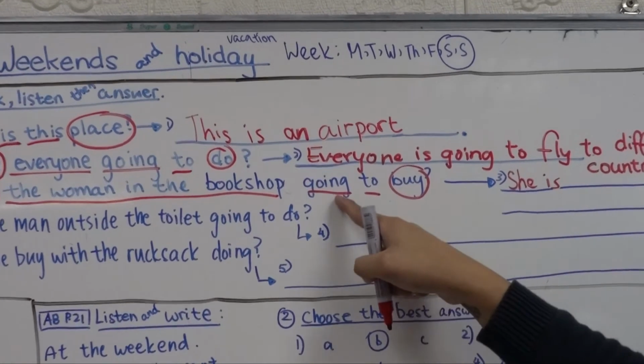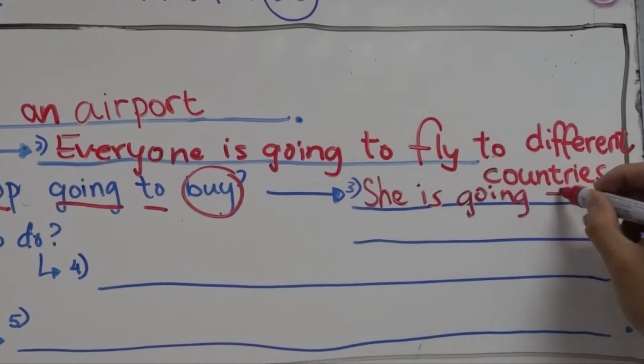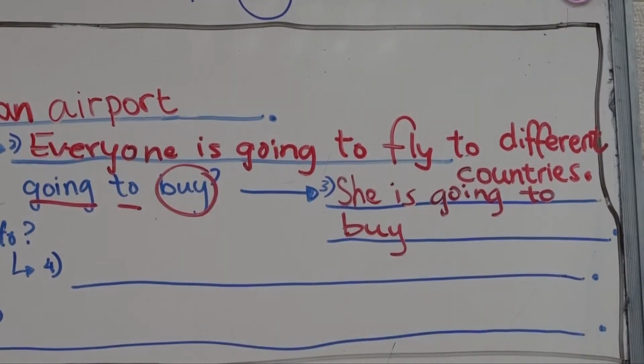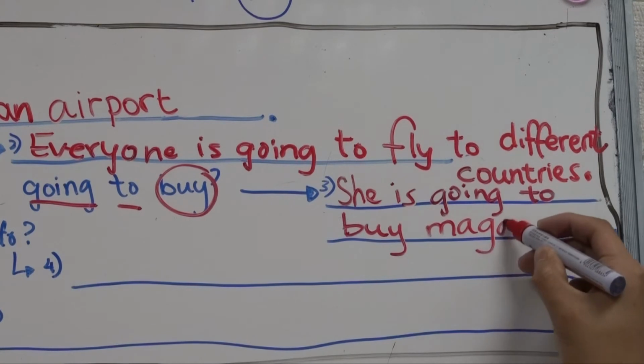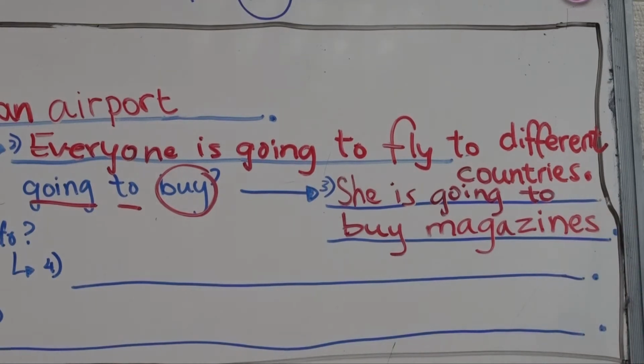She is going to buy. What is she going to buy? What is she going to buy? Look at what she's holding. Right, there are kinds of books, right? But they're not like textbooks or storybooks or information books. What kind of texts are they? Right, magazines. How do we spell magazines? M-A-G-A-Z-I-N-E-S. Full stop. She is going to buy magazines.